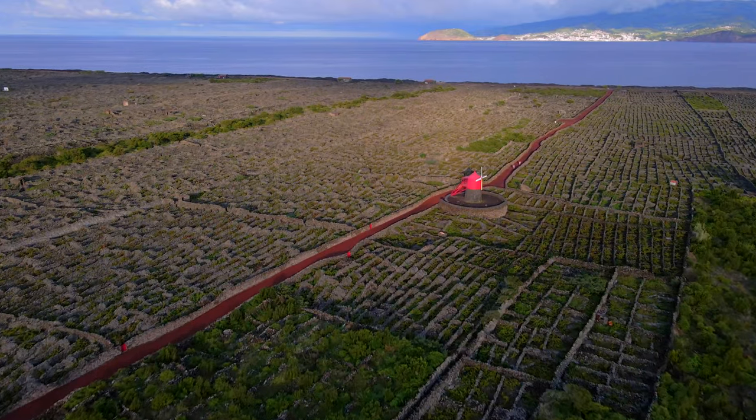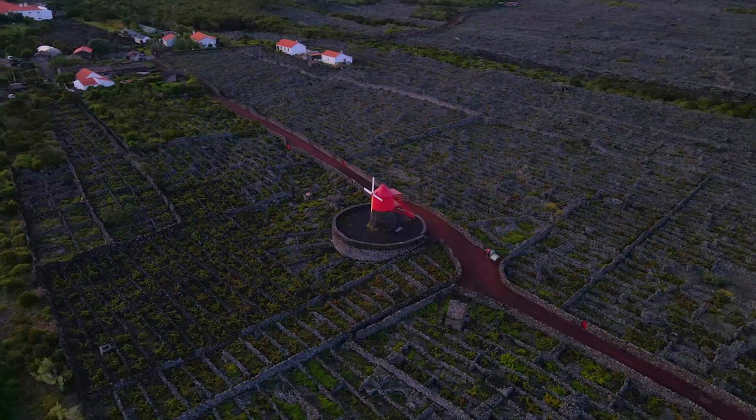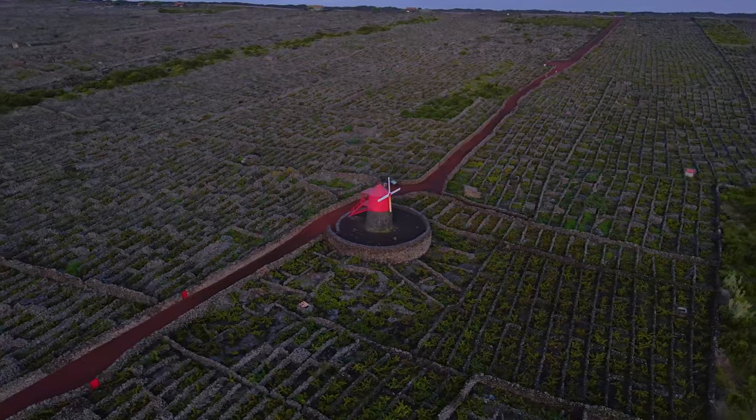There was one last part to cover on the island, Pico's wineries. Winemaking came to the Azores in the 15th century, when the French brought the Verdelho grape here, and when the islanders discovered that this grape made good fortified wine, Pico was put on the map.